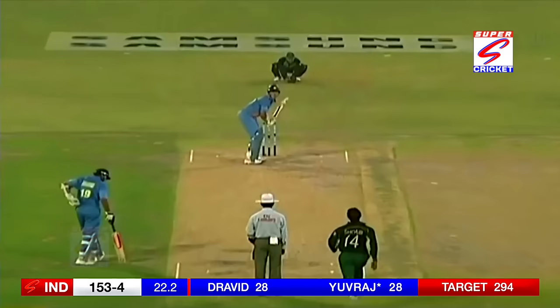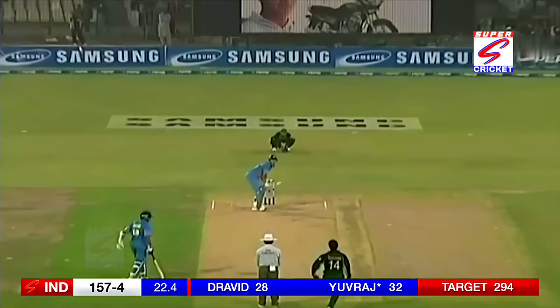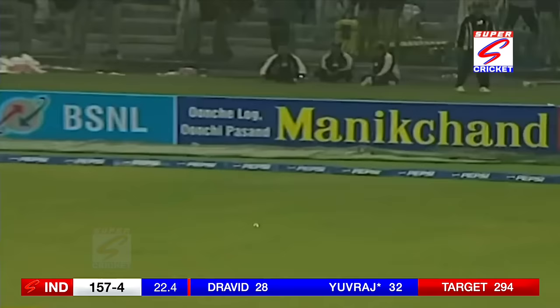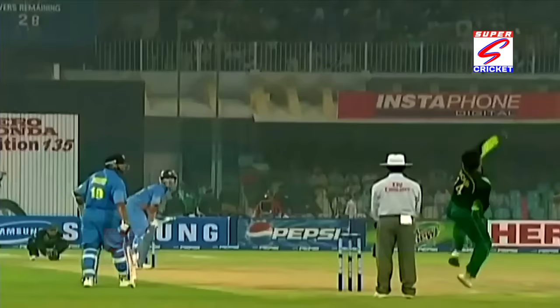Oh, what a shot that is! It has to be the top five. That's another four. Shoaib up there in trouble. Well, if he keeps playing like this, he'll get in there quicker than you think. And found the gap behind point. They've got left-handers. Left-handers look great.